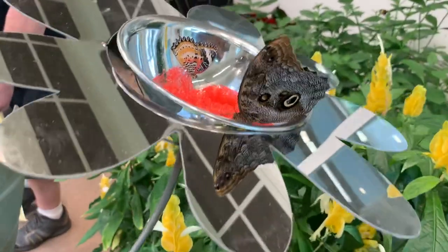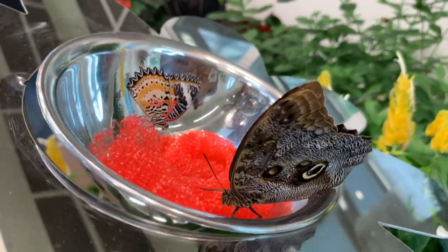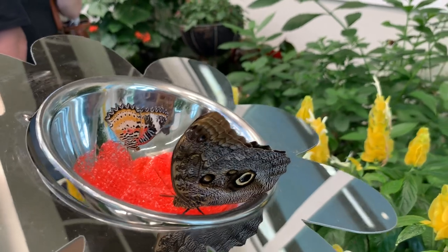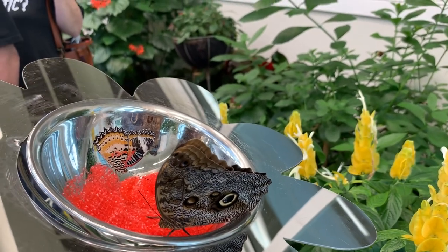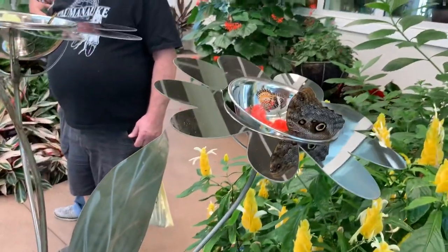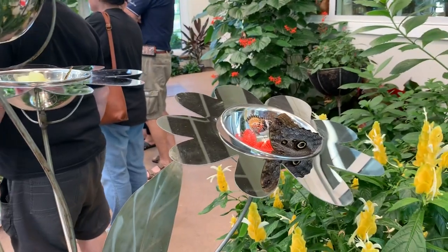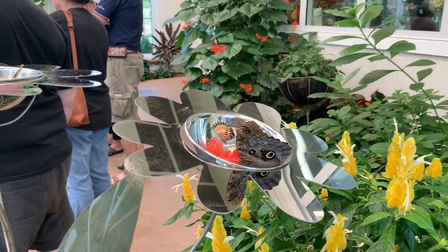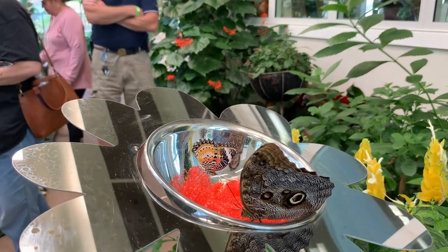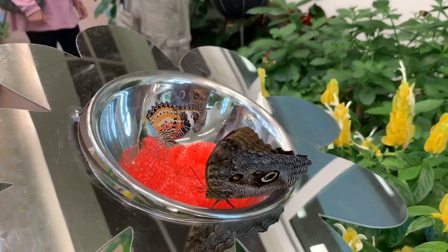So are they, like, extracting water from the sponge? Actually, they're drinking Gatorade. Real Gatorade? Yeah, we have orange Gatorade. For them. The sponges are there for them to walk on, so they don't get it all over their wings or their legs. They drink orange Gatorade, and the sponge allows them to walk around and not get the Gatorade on their feet. How cool is that?